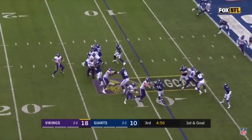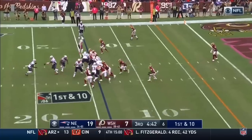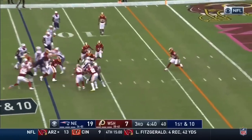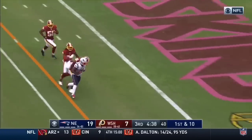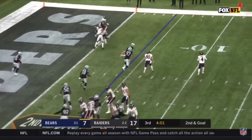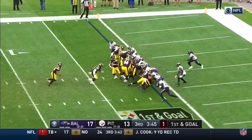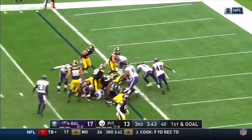Vikings have put up some big plays. Cousins to the end zone. Thielen with the catch. Brady gives it to Michel. Michel, the 10. The 5. Looking for the end zone, and he gets it. Oh, from the 4. Daniel throws. Touchdown. Goal. Give it to Connor.